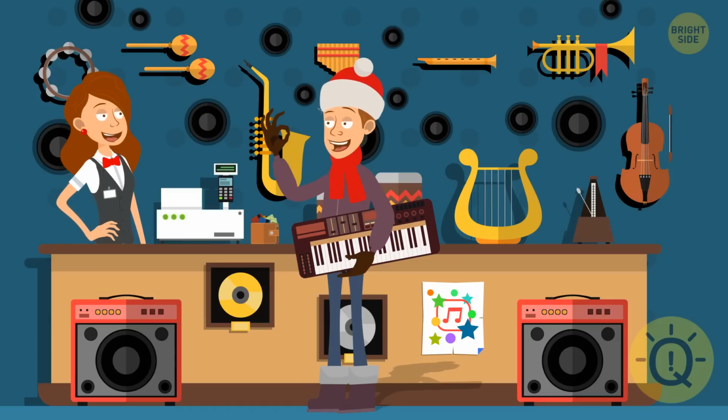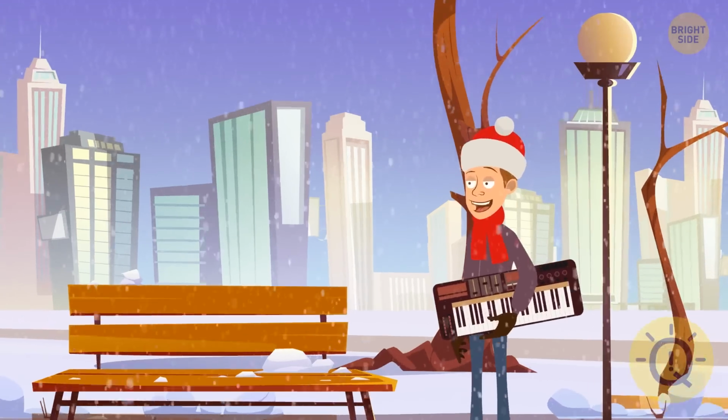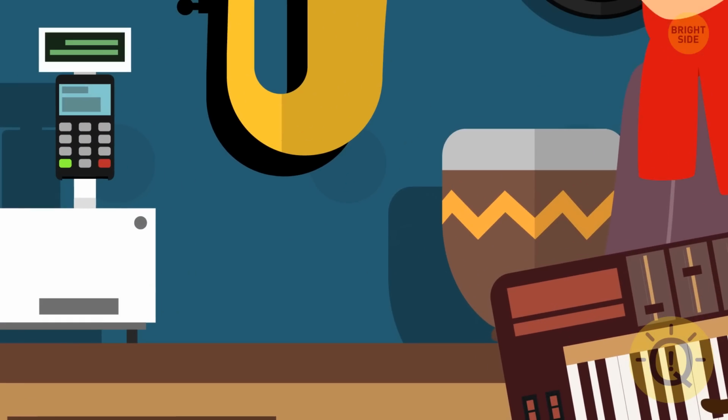He went to a musical instrument store and bought the best piano he could get. On his way home, Sam realized that he'd forgotten his wallet at the cashier's desk. He returned, but the wallet wasn't there.